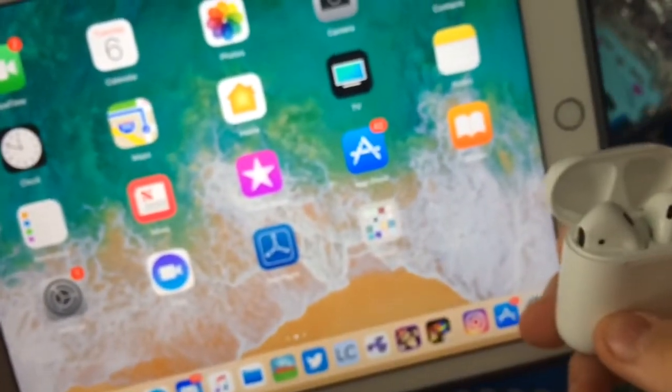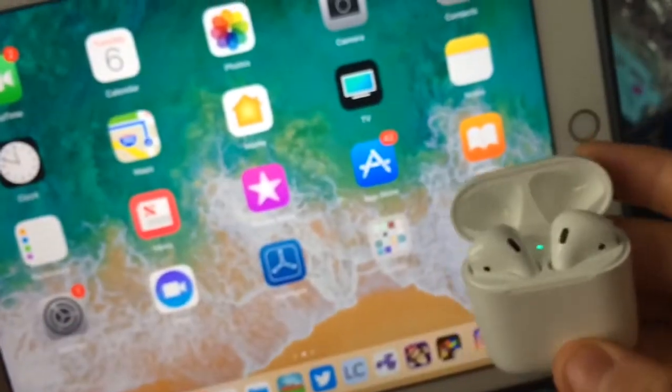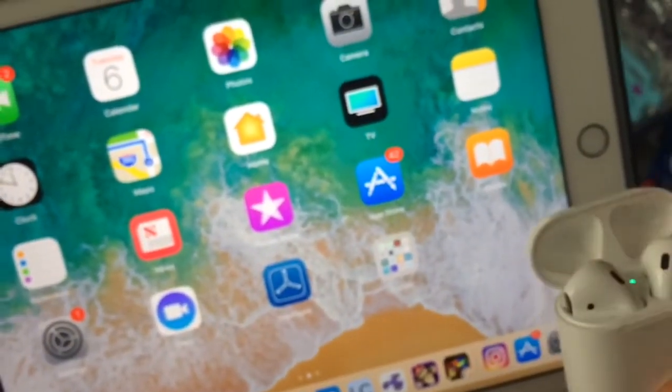The next one is new iPad AirPod intro screen. So like how the iPhone has little intro screens that pop up there, the next one is on the iPad. So if you look right here, iPads now have that intro screen too. It'll take a minute for it to pop up.